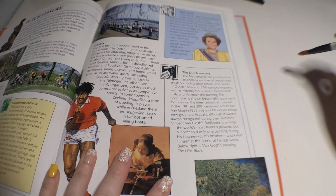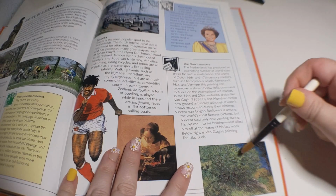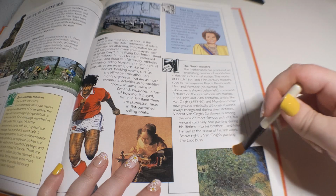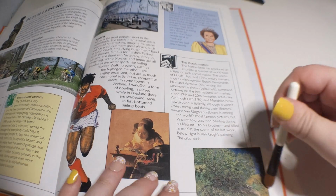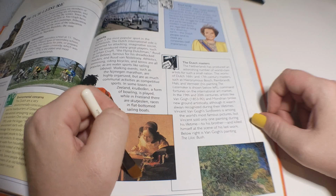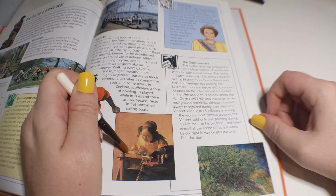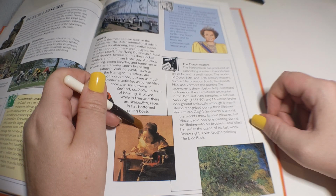The Dutch masters. The Netherlands has produced an astonishing number of world-class artists for such a small nation. The works of Dutch 16th and 17th century masters, such as Hieronymus Bosch, Rembrandt, Hals, and Vermeer, command fortunes on the international art market. This painting is called the Lijstmaker, which you can obviously tell is by Vermeer.